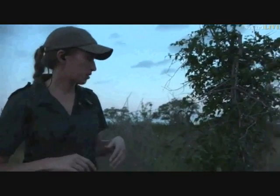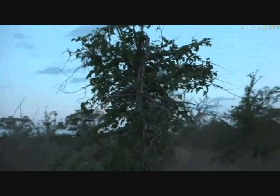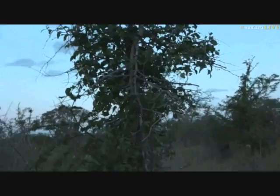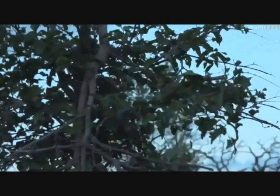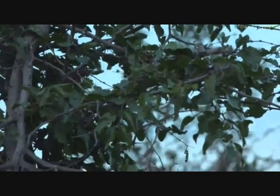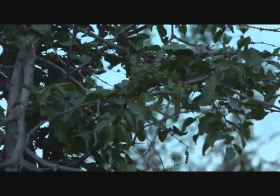What I want to show you guys about this tree is, I know a lot of the times we just walk past them or drive past them and we're not really interested, but this particular tree, it's called a buffalo thorn, and it's got a very, very important meaning in the Zulu culture, just in terms of what it represents and what you can do with it. Believe it or not, a lot of the times people think that this particular tree can host the spirit of someone very close to you that's unfortunately died.